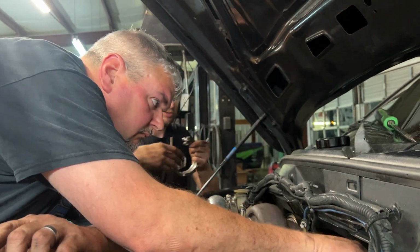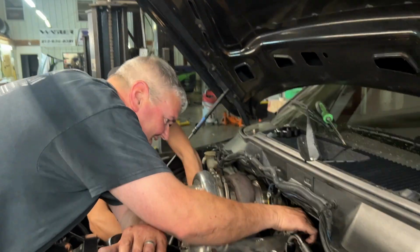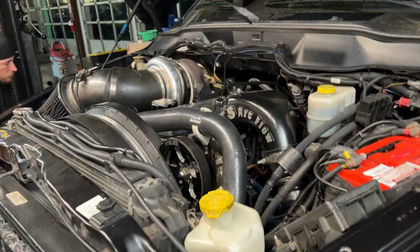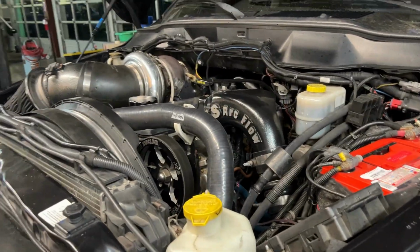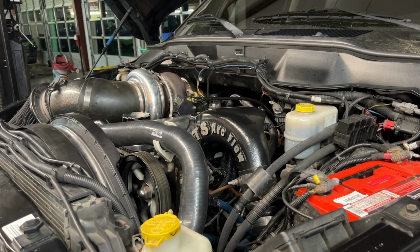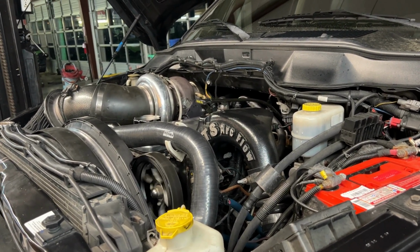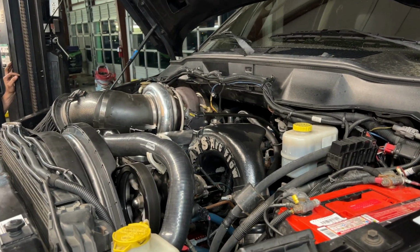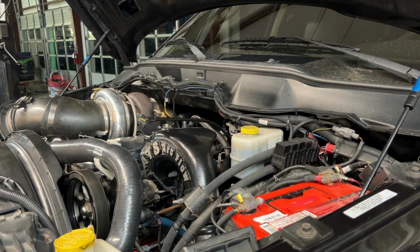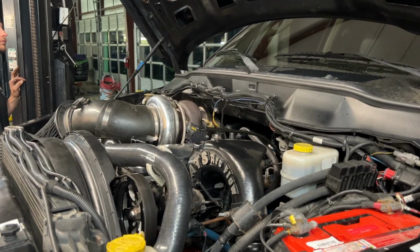The rust. Rust everywhere. Just clamps. We are all back together. We're going to crank it, make sure we have oil pressure, and then we'll plug the injectors in and go try it. Go ahead, Gordon. Yeah, give that starter a break there.